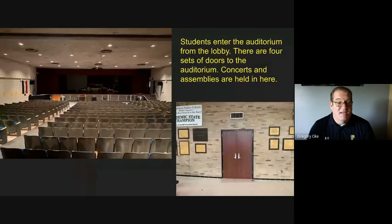On the other side of the lobby, you have the auditorium. There's 4 doors that'll get you into the auditorium here. We do concerts and assemblies in here, plays, musicals. Normally, this is where you would meet for this presentation, in the auditorium.